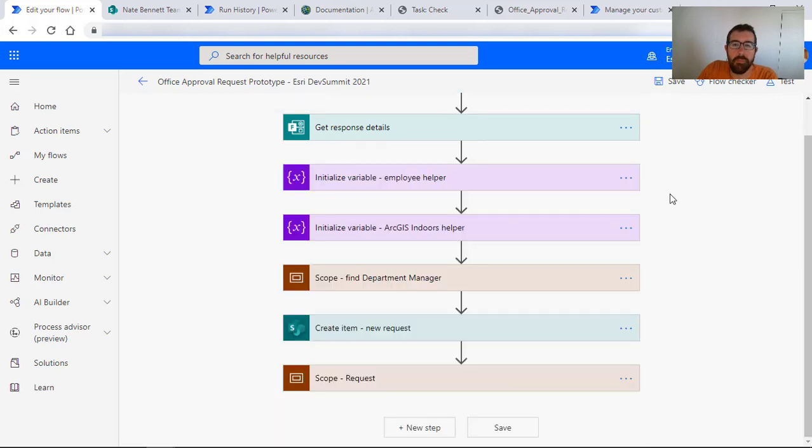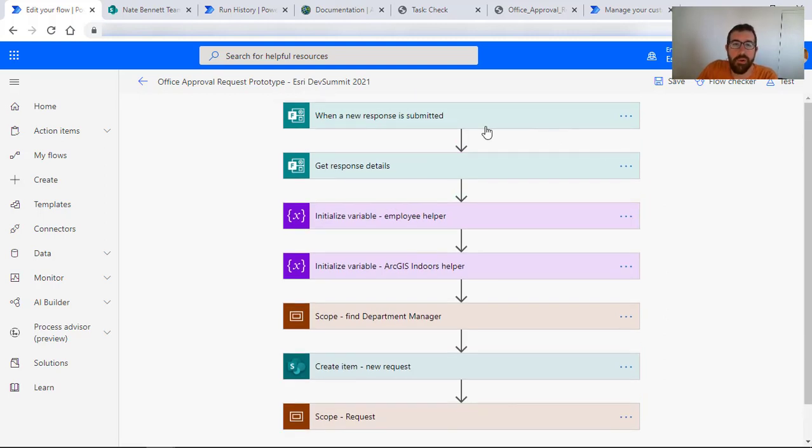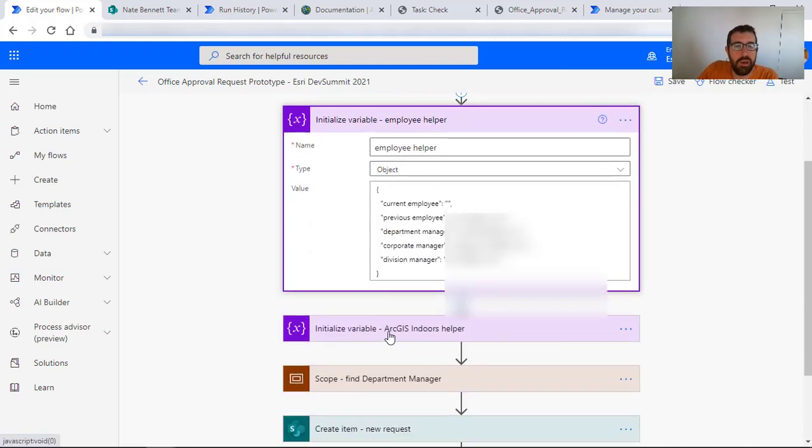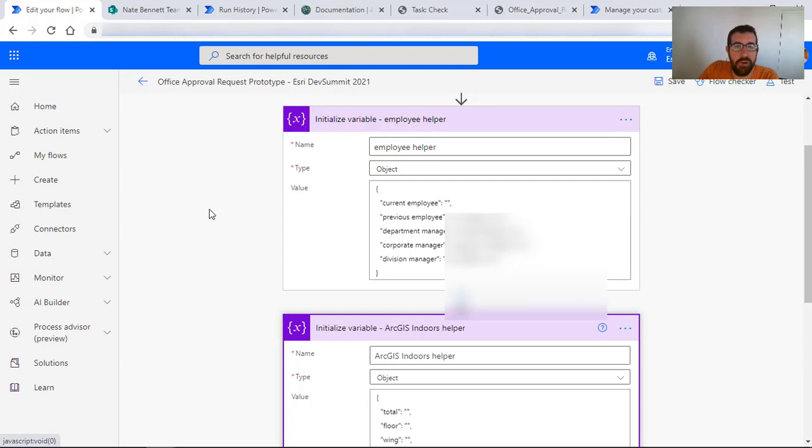Now, if you're familiar with Model Builder in ArcGIS Desktop, this has a similar feel. It is focused at similar users doing similar things. With Power Automate, you can chain together processes, creating an endless number of workflows without having to write any code. So let's take a look at what this flow is actually doing. First, we have a trigger whenever a new response is submitted, and then we go and grab all of the details and values from that response. And then here we've got a couple of variables that we're using to aid in the workflow farther on.